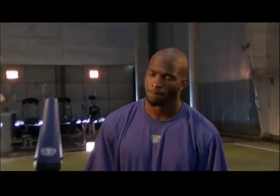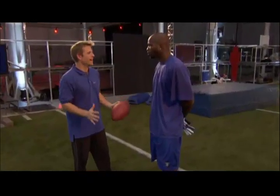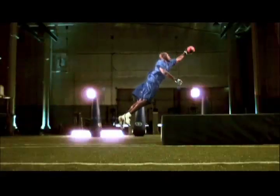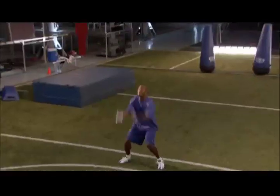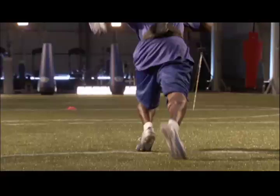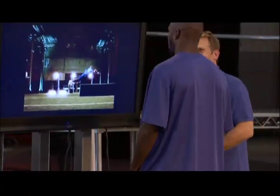So you're known for your vertical leap and your incredible catches. What we want to know is how great of a range do you actually have? I'm ready. Let's do this. So, ready? Go. For the first time ever, Ocho's incredible range is captured with our Phantom high-speed camera. It works. It works. I like how they slow it down, man.